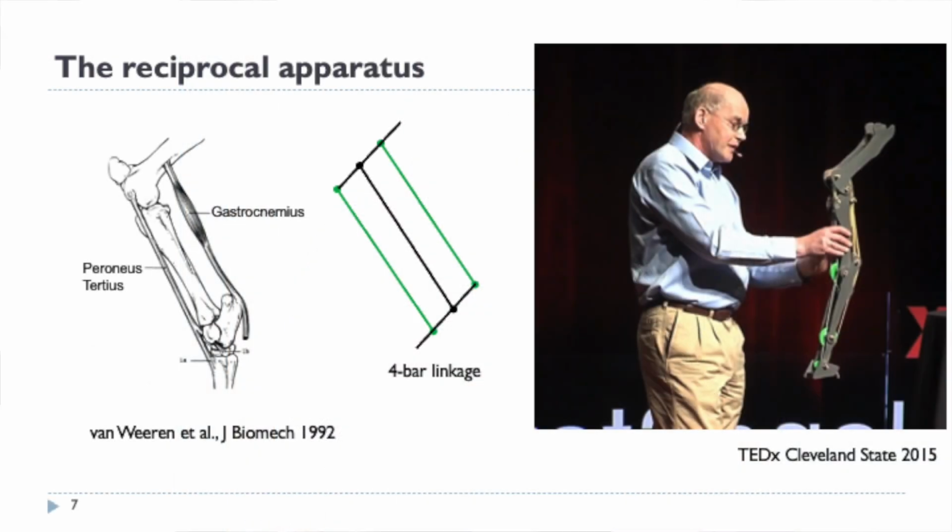So one thing that was identified in the anatomy world is the so-called reciprocal apparatus. And that is a kinematic coupling between the knee and the ankle through the gastrocnemius in the back. And you can see how few muscle fibers there are in the gastrocnemius. It's practically a tendon. And then in the front is the peroneus tertius muscle, which humans also have, but in humans it starts below the knee. In horses, somehow it has migrated to an attachment point above the knee. And so it starts above the knee and it ends below the ankle.